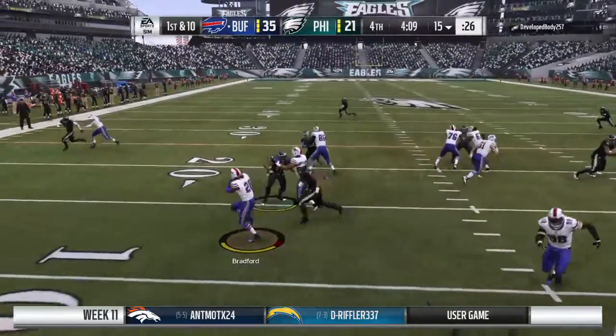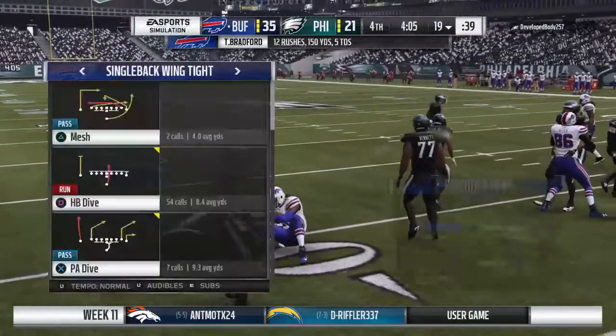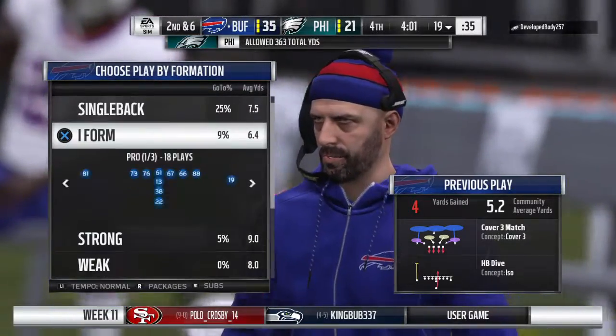And they'll run it here. And a nice gain there as he'll be taken down just shy of the 20. It's a pickup of 4, and it'll bring up second down.